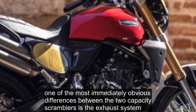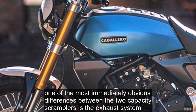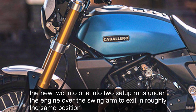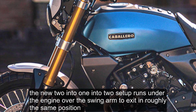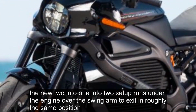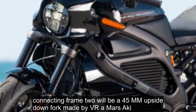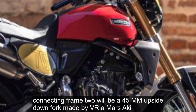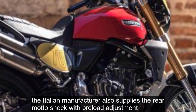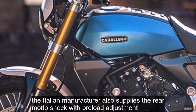One of the most immediately obvious differences between the two capacity scramblers is the exhaust system. The new 2x1x2 setup runs under the engine, over the swing arm to exit in roughly the same position. Both machines have a seat height of around 830 mm. Connecting frame to wheel will be a 45 mm upside-down fork made by Marzocchi. The Italian manufacturer also supplies the rear monoshock with preload adjustment.